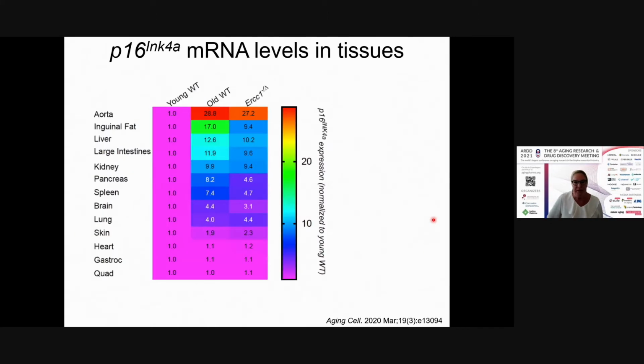So we looked in our animals for markers of cellular senescence, and here are the ERCC1 deficient mice, again compared to normal aging. And across a variety of different tissues, we see varying levels of p16 messenger RNA. And I should point out, we really thoroughly characterize senescence endpoints and see very similar patterns, whether it's p21 or p16 messenger RNA, SA beta-gal, or SASP transcripts or proteins.